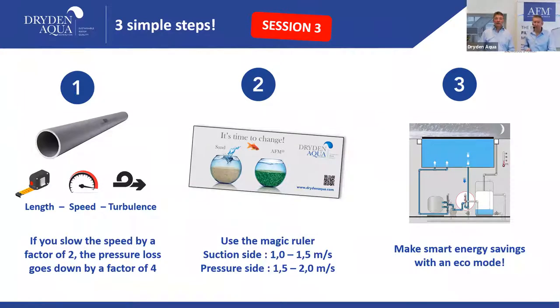Number 2, use the Dryden ruler. Suction side always 1 to 1.5 meters per second. Pressure side 1.5 to 2 meters per second. And step number 3: make smart energy savings using the eco mode, and backwash your pumps directly from your pool.